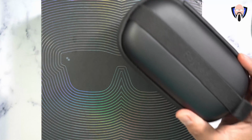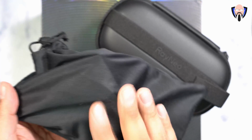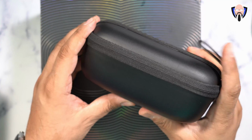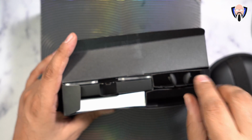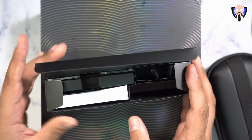In the box, we pretty much get the glasses themselves. They do have a hard shell case, so as opposed to what we saw last year with the Air 2, which actually came with the bag. Now this one is a hard shell, protects the actual unit, as well as provides us a nice little carry case to take with us. And of course, they also include additional pads, and not only that, in case you do need to use your prescription glasses, you also have the insert for that, and of course, additional pads that you're able to install in there. There's an instruction book, but again, we don't really necessarily need to cover that.